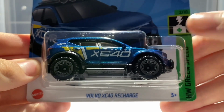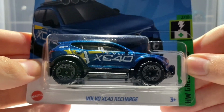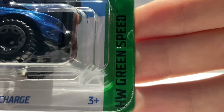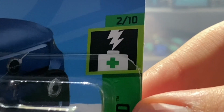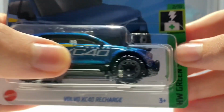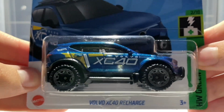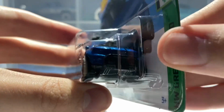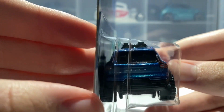I think I might prefer this version, to be honest. It's really nice looking in my opinion. Now this version does feature in the 2024 Hot Wheels Green Speed mini-series, and is car number 2 out of 10 in that set. I would also like to mention that this car does have side tampo work. It does not have any front tampo work, just like the previous release. However, it does have rear tampo work, exactly like the previous release.